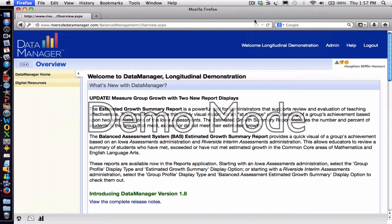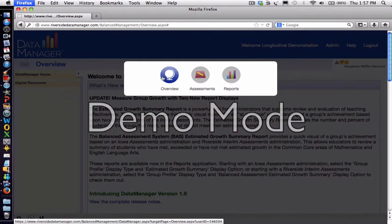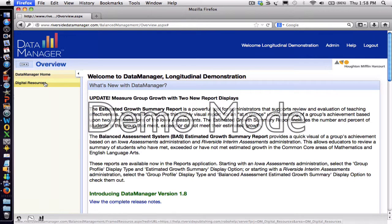Okay, now we're at the Data Manager portion of this presentation. So once you're logged into Data Manager, you can go to the left-hand side. This is the app switcher, and you can toggle between Overview and Reports. Assessments is to administer online assessments or the interim assessments, so this really isn't applicable to you. Now we're at the Overview screen.